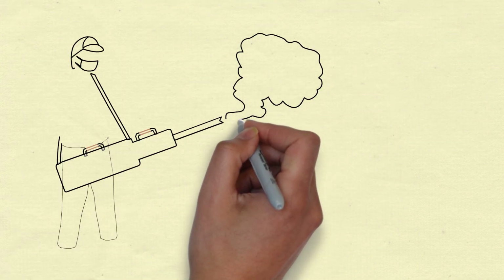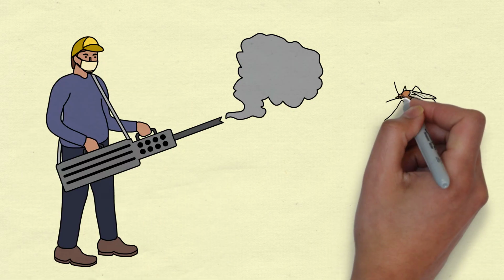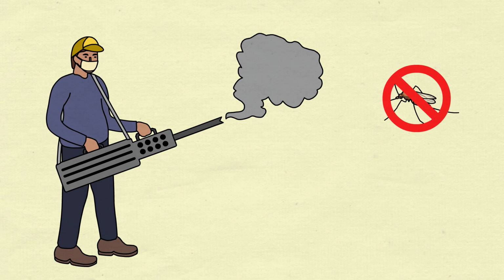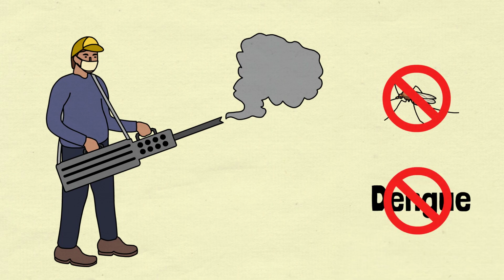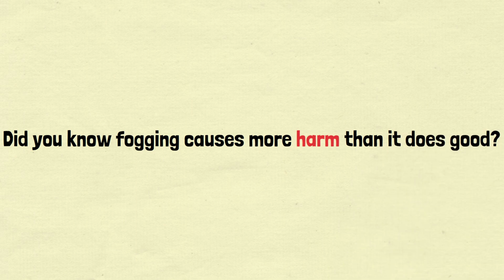Do you recognize that sound? Some of you may instinctively reach to shut the windows because that's the sound of a mosquito fogging machine. Many of us already know what a mosquito fogging machine does. In short, it kills mosquitoes to control their population to prevent mosquito-borne diseases such as dengue. However, did you know fogging causes more harm than it does good?